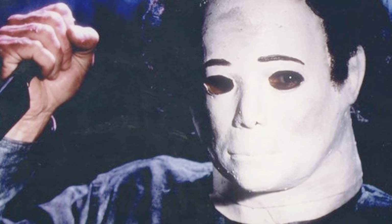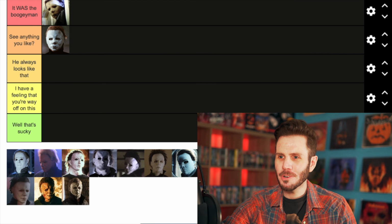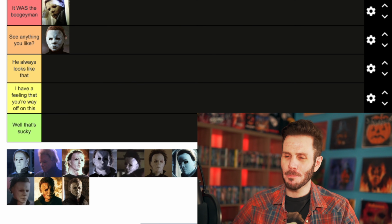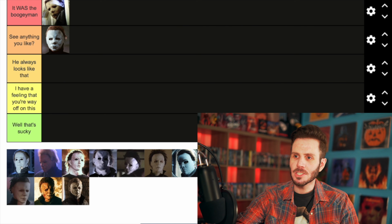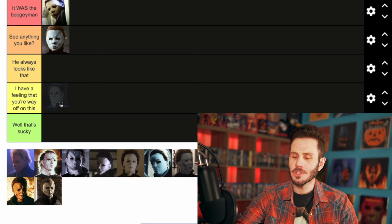It looks really derpy. The eyebrows weren't painted over, which gives it a lot more expression because of that. The hair is kind of slicked back. The eye holes, it looks like they didn't cut them wide enough, but a lot of the complaints, or just the biggest complaint for Halloween 4, is kind of the mask. And I think that it is a bit of a detriment.